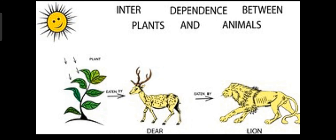So plants and animals depend on each other for their survival. Plants produce their own food by the process of photosynthesis and give out oxygen in this process. The oxygen given out by plants is necessary for human beings and animals to survive. Animals also depend on plants for food.